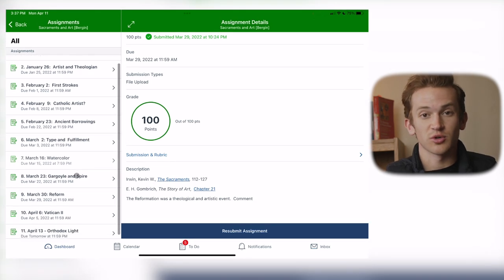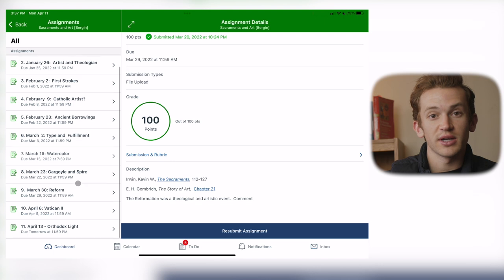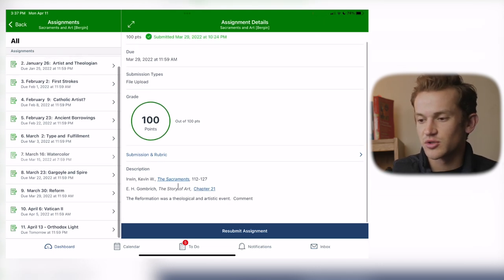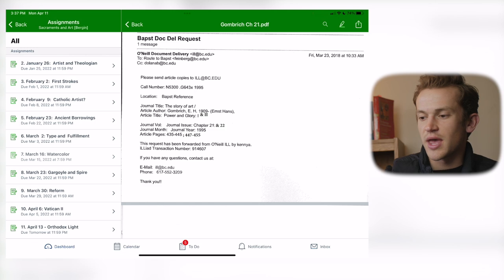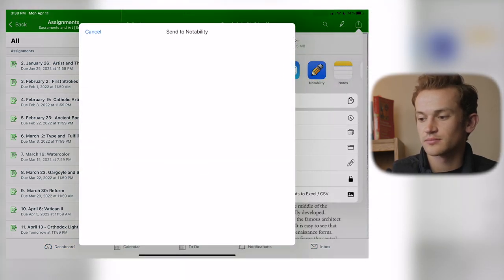It depends how my professor organizes the class, but for this one, it's under assignments. Each week we have readings and then a reflection to post. So I'll go under here, and then to the right, you can see there are two articles linked. So I'll click on both of those articles one at a time, and it'll load that PDF. And then I will share it to Notability.